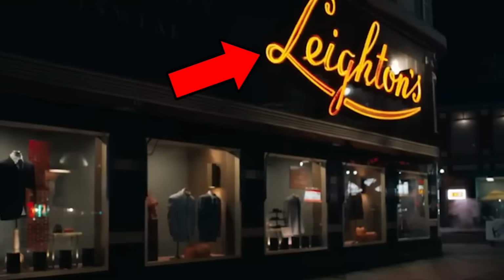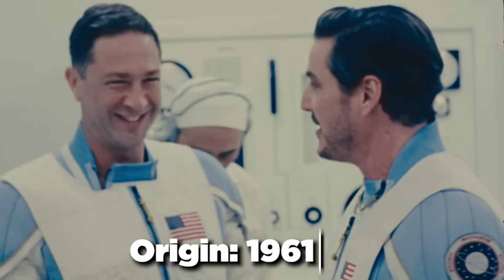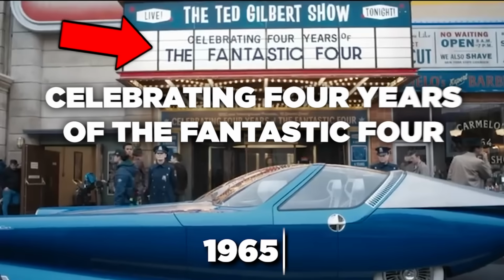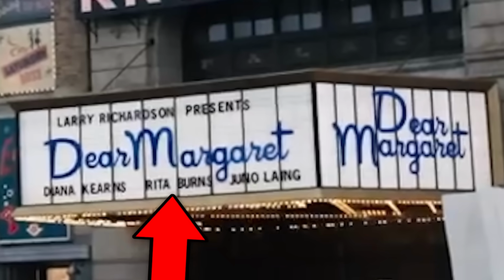The department store Leighton's, and the front of the Ted Gilbert Show Theater, which says it's celebrating 4 years of the Fantastic Four. Assuming the Fantastic Four's origin year was 1961, as it is in the comics, this confirms that this movie is set in 1965 of this alternate universe. We see some new shots of the scenes where the Fantastic Car weaves through traffic, and then another shot of the RKO Palace marquee reads Dear Margaret, directed by Larry Richardson, starring Diana Kearns, Rita Burns, and Juno Lang.